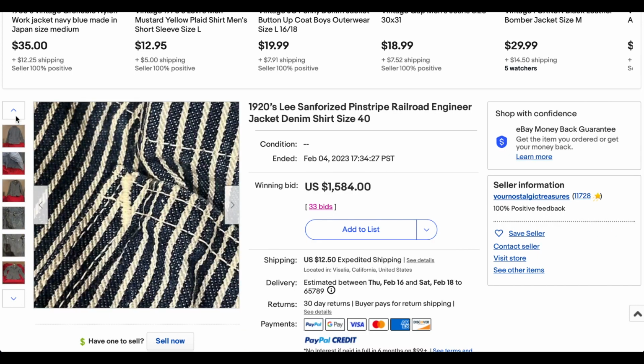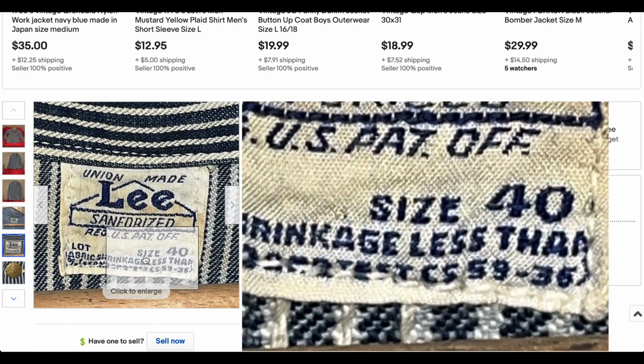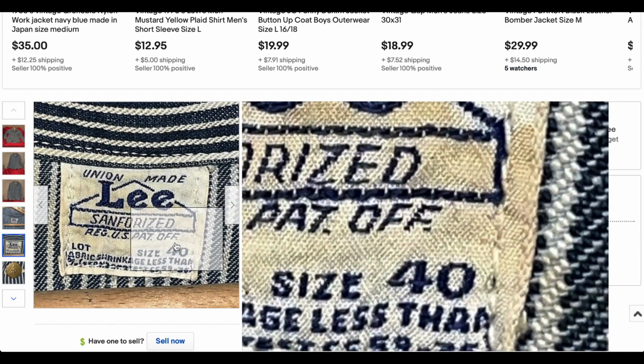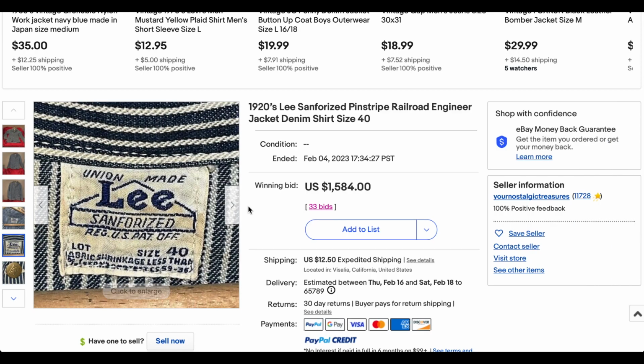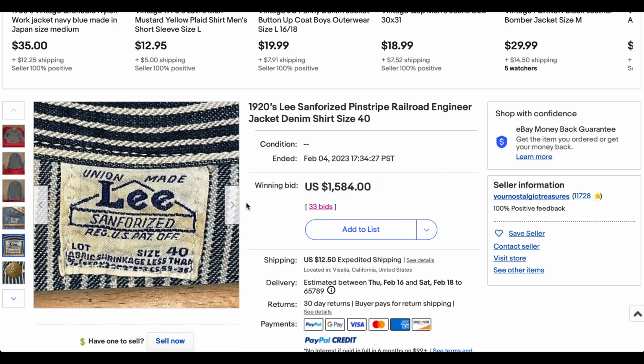The buttons, but the house logo here on the label is pretty sought after, and probably makes up a little bit of the value here on this garment. But super cool Lee garment here. I'm glad we have a Lee garment making the list, and this one sold for $1,584. Super cool.